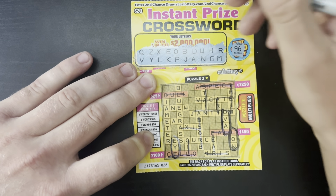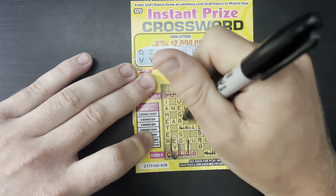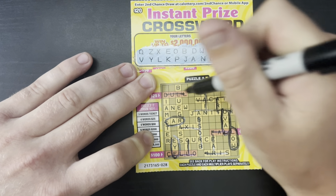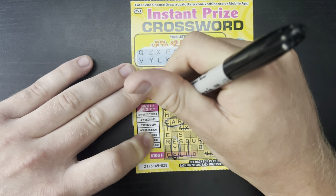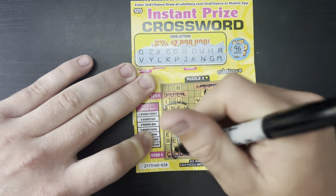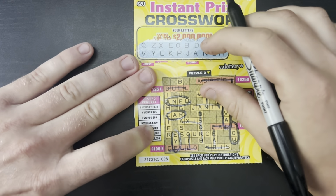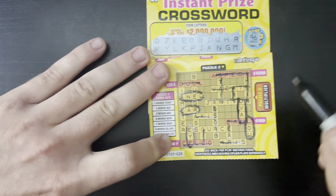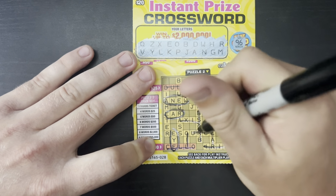is awesome, I'm super happy we got something back. Ear, E-A-R, it's a cash prize, that is awesome. Let's see, anew, A-N-E-W, wow, what are we at? 1, 2, 3, 4, 5. We're at $50 right now. This completely just saved us. Okay, one more word down here and we're at 200. That would be insane. My heart's kind of beating a little.